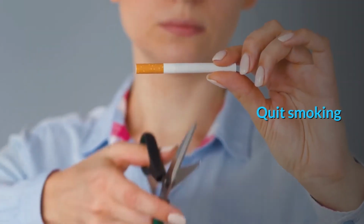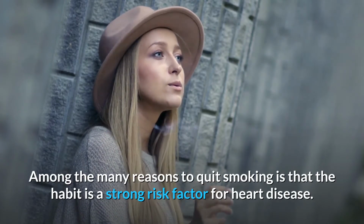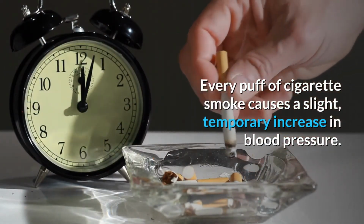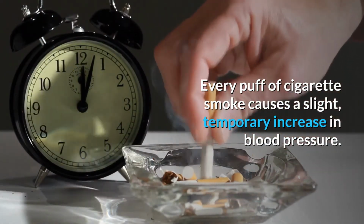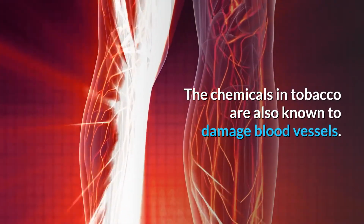Quit smoking. Among the many reasons to quit smoking is that the habit is a strong risk factor for heart disease. Every puff of cigarette smoke causes a slight temporary increase in blood pressure. The chemicals in tobacco are also known to damage blood vessels.